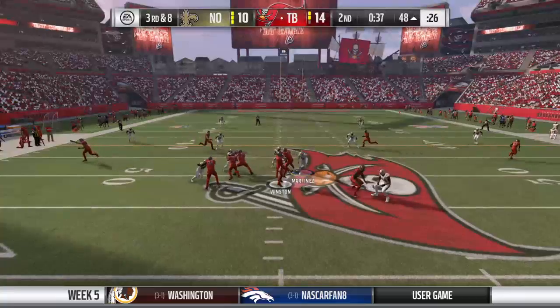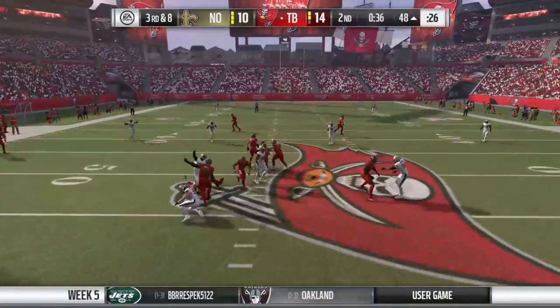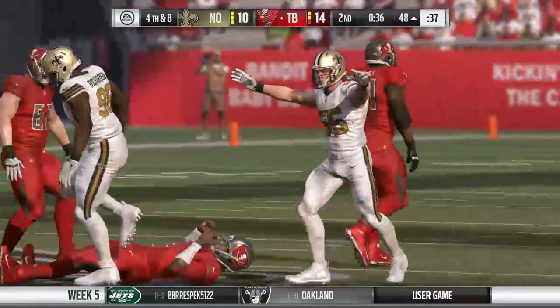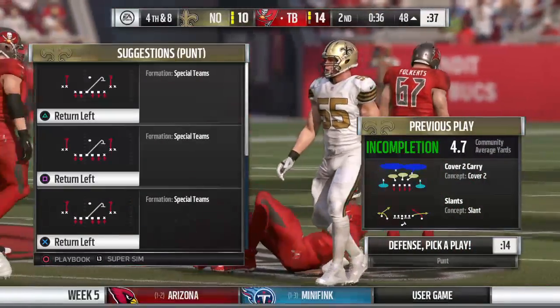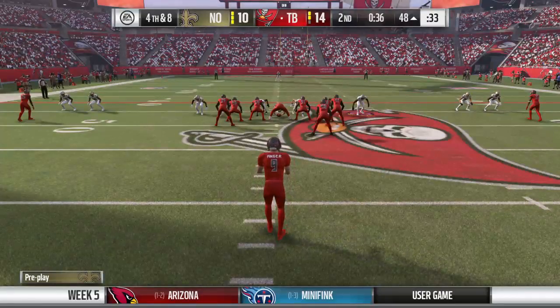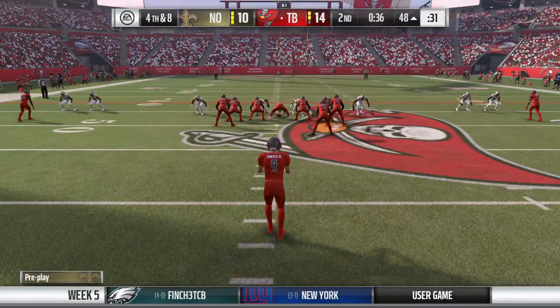On third down, Winston. And he'll be hit as he releases it, and that'll fall incomplete. Third down is a down both sides know they absolutely have to win. And the name of the game for the defense is pressure on the quarterback. But pressure on the quarterback with contact, that's how you end up winning it.